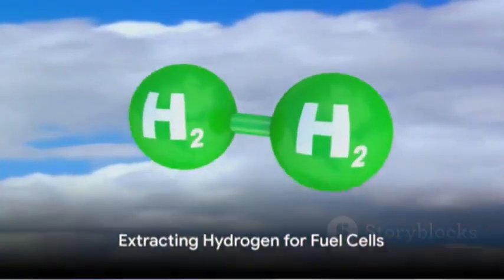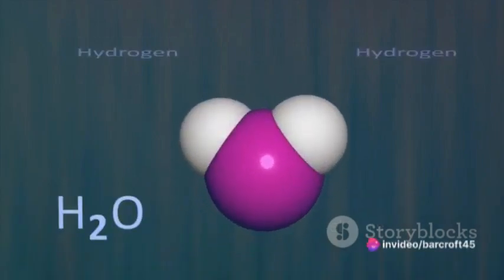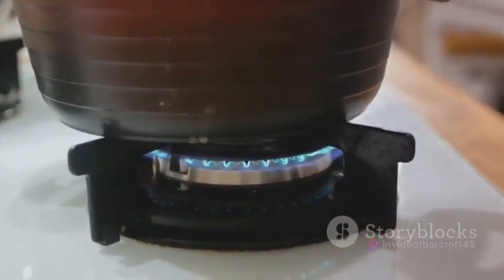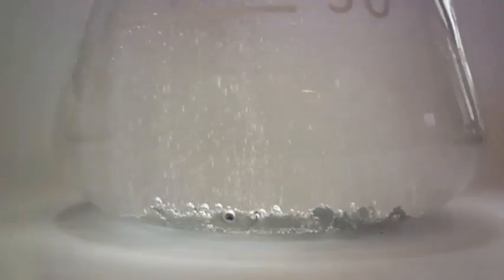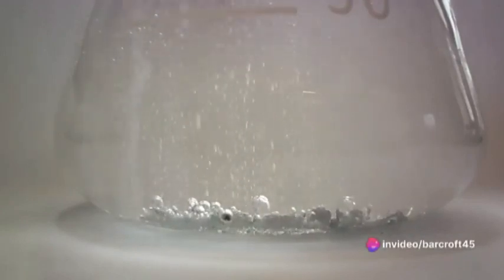But how do we get this hydrogen fuel? Here's where it gets tricky. While hydrogen is plentiful, it doesn't exist on its own in nature. We usually find it combined with other elements like oxygen and water. To extract hydrogen from water, we use a process called electrolysis, where electricity is used to split water into hydrogen and oxygen. Now, you might be thinking, if we need electricity to make hydrogen, aren't we back where we started?